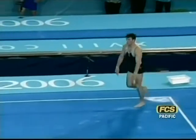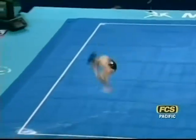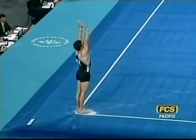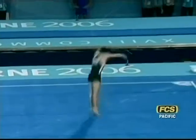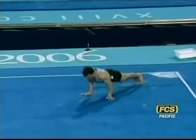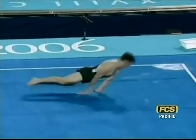...23-year-old Mark Holyoak of New Zealand. Good, clean, measured start. The 1-on-3 at the end. Tuck front somersault. Nicely under control. Full twist into 1.5 twist. And he does have a special pace to his work.